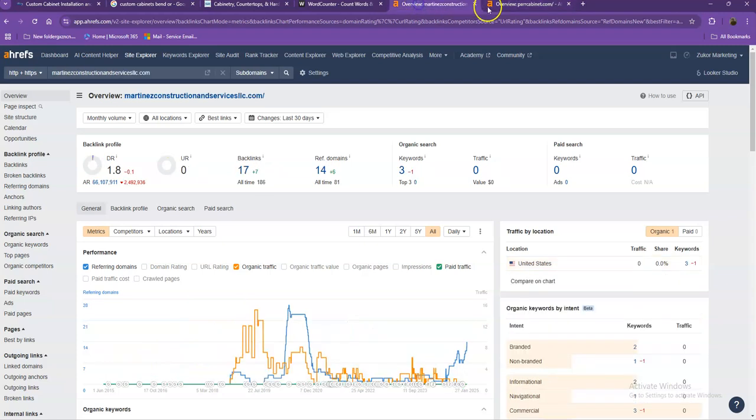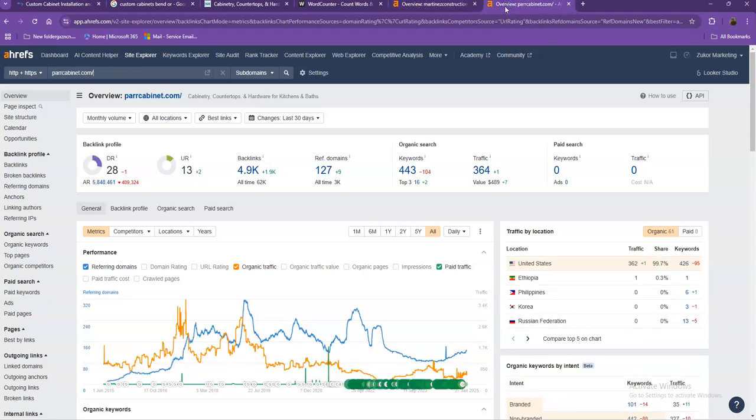So let's go ahead and take a look at your competitors' numbers. Starting off with DR and UR, it shows that Google still considers their website a much more trustworthy and stronger website. That's also because they have more backlinks, and they also have more keywords, which gave them more traffic within the last 30 days. And one important thing that you need to discuss in regards to backlinks and referring domains is that this actually needs to be a 2 to 1 ratio.